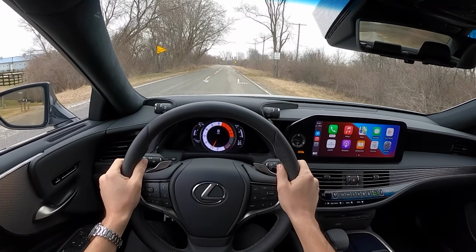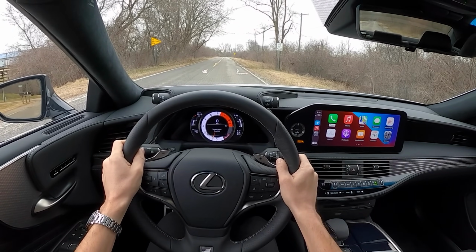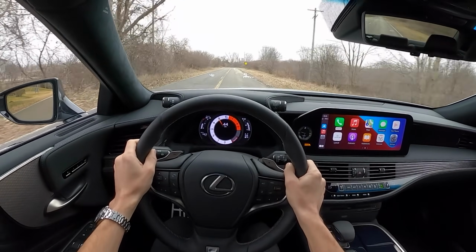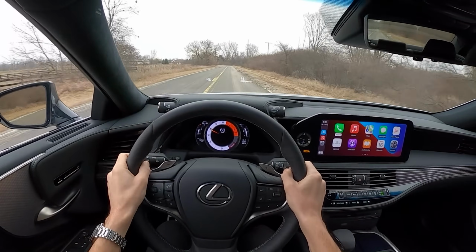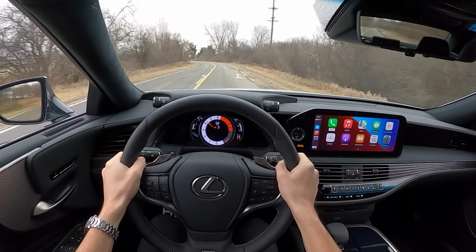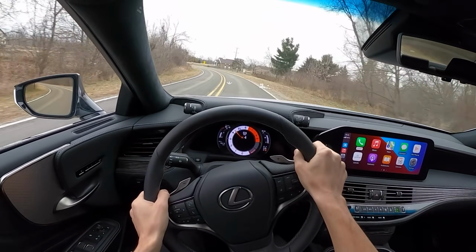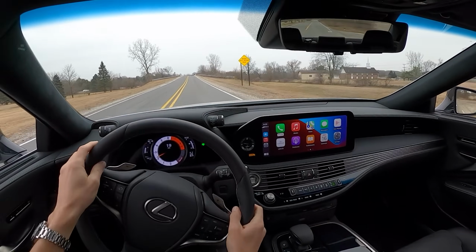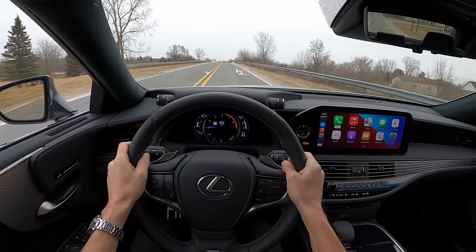Let's do a little 0 to 60 here. You can turn off traction control. It's pretty quick too. Let's put it into manual mode, see what the paddles are like. In the real world, though, in practice, does any of this matter? Not really. This is still a fantastic car to drive.